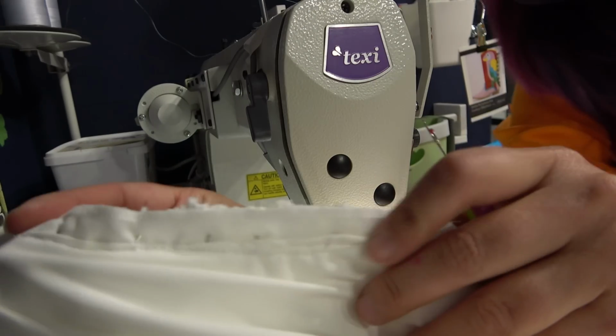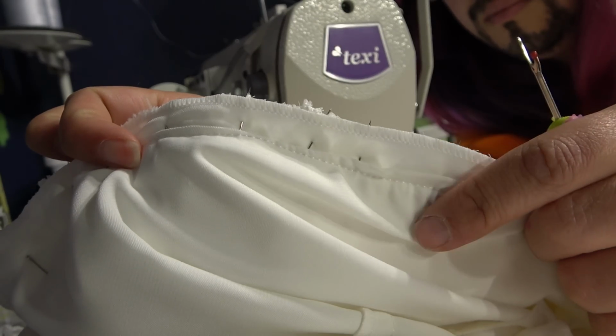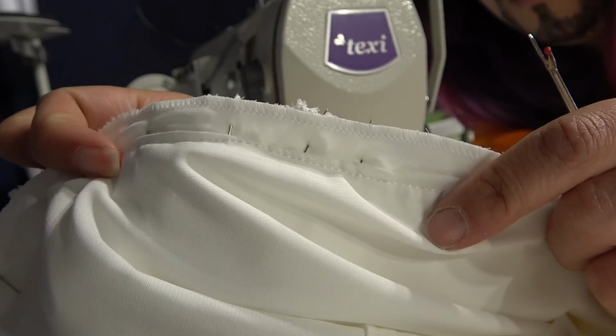Oh my god. I have several pieces like this. Although I checked all the time when I was sewing, I apparently caught the wrong part of the fabric, and now I have to redo everything.